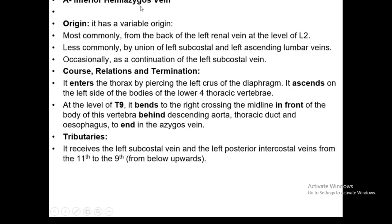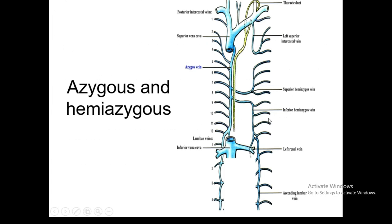What about the inferior and superior hemiazygos vein? The origin has a variable origin like the azygos vein. The inferior hemiazygos vein on the left side represents the lower part of the azygos vein on the right side. To remember, the inferior hemiazygos is the lower part of the azygos.